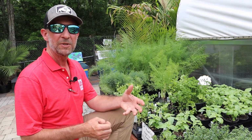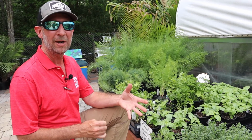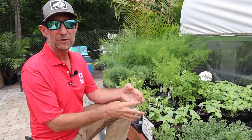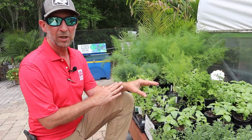Once we get into the summer season where we're getting afternoon thunderstorms every day and they don't dry out between those rainfalls, they're going to start rotting at the roots, they're going to start getting fungal spots on the leaves, and they're going to start dropping. So protect them from the rain with an overhang or a roof, but keep in a sunny position and they're going to do the best.